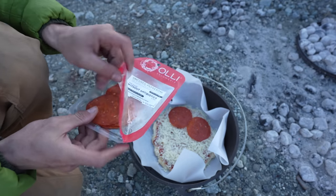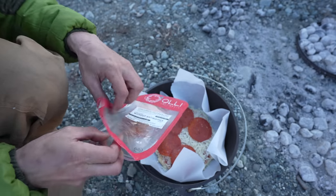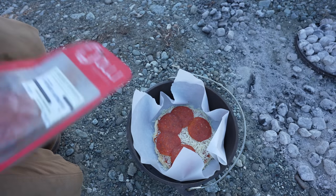I'll have to make you my smash burgers one time. Aaron's brother makes this. Pretty legit. I would buy one of those. Does he sell them? He sure does.